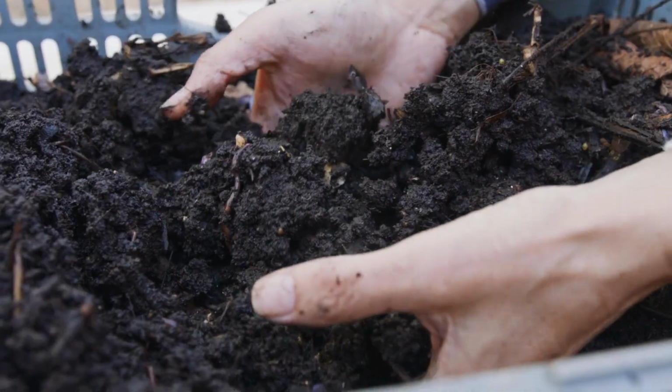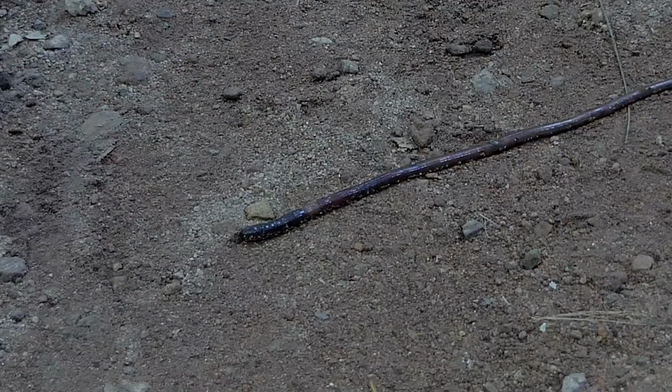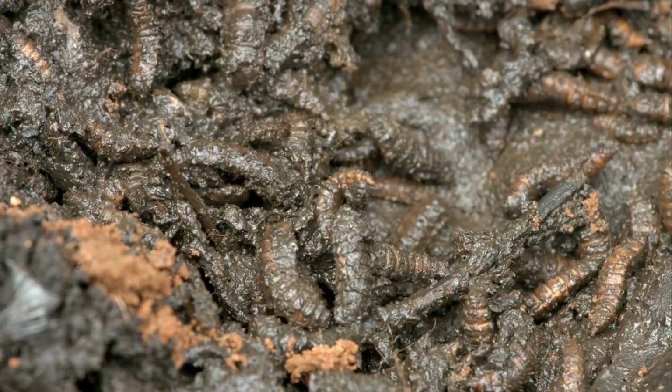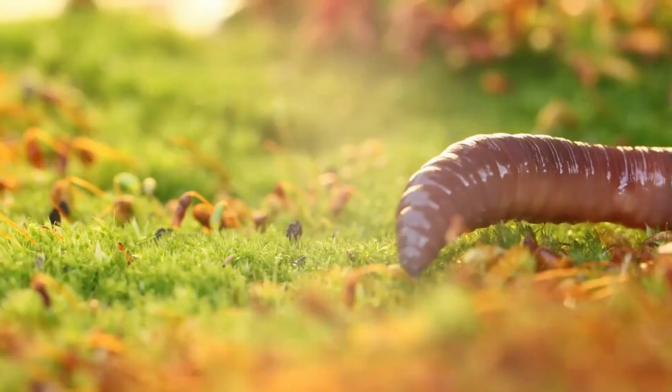2. Improved soil structure. When earthworms burrow through the soil, they create small channels. These channels improve the soil structure by allowing air and water to move more quickly. This helps water soak into the ground rather than running off the surface, preventing erosion and reducing the risk of flooding.